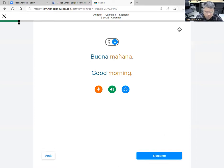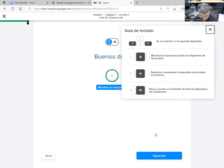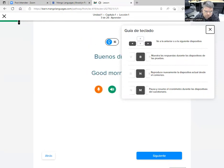Okay, now up here we have three icons, and the first is a keyboard guide. It shows that if you press the right arrow, you go to the next lesson. So on your keyboard, you press the right arrow. If you press the left arrow, you go to the previous lesson.